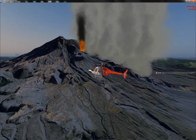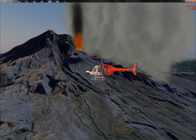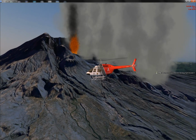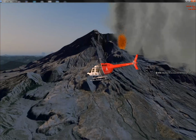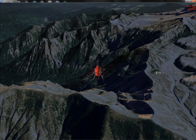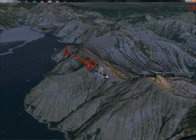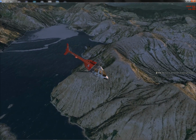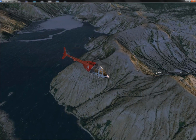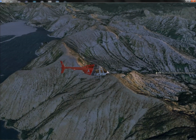you can get to this. Look at that detail. Wow. Not too bad. You can get to this guy right up here. Where is he? Where is it? Right down there on the left, or well, kind of center now, the left of the chopper. You can see the road.